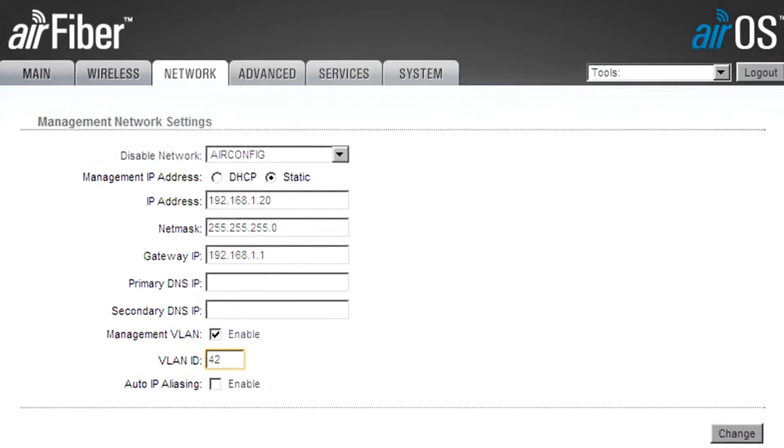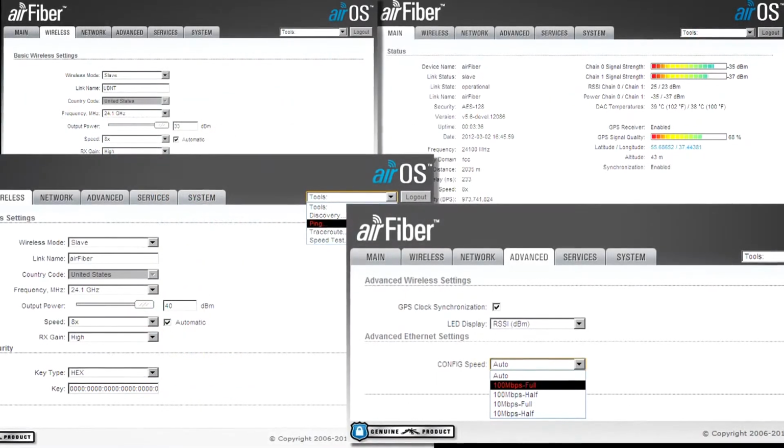It is going to be very easy to deploy and align. It's going to be a product that's going to require only one person to have to carry it up the tower and install it. There's a display on the bottom that tells you what sort of power is being received, as well as a fairly comprehensive web interface.